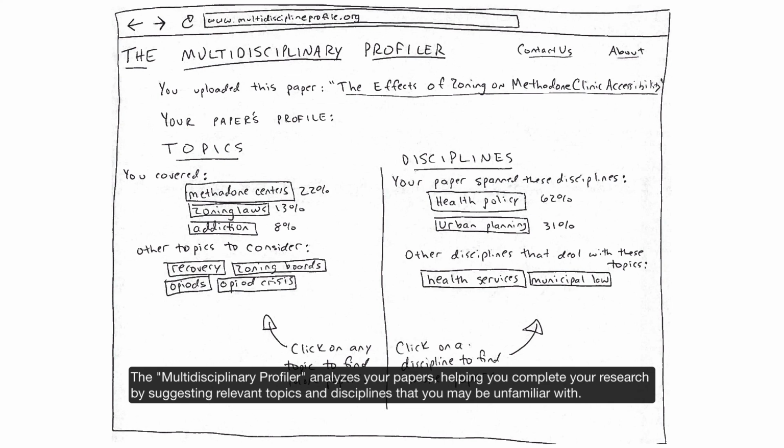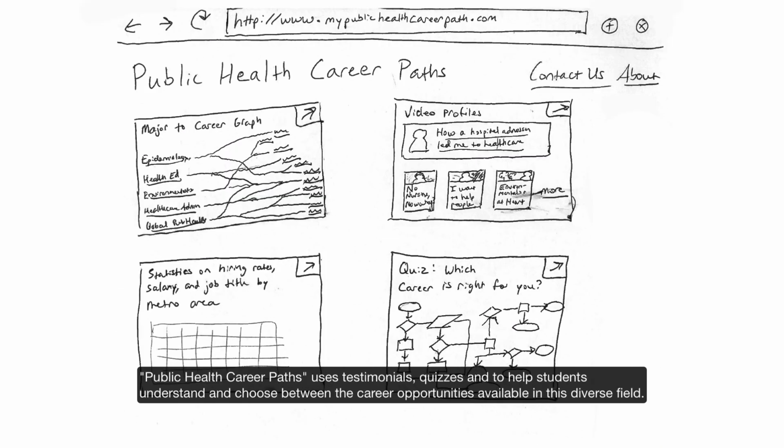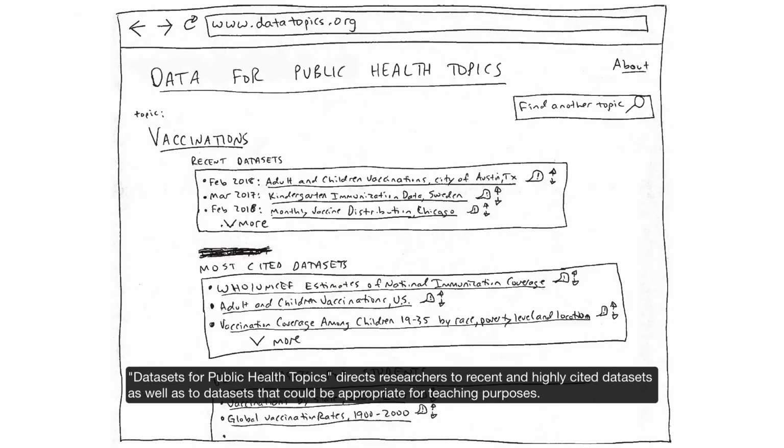Public health career paths uses testimonials, quizzes, and data to help students understand and choose between the career opportunities available in this diverse field. Datasets for public health topics directs researchers to recent and highly cited datasets, as well as to datasets that could be appropriate for teaching purposes.